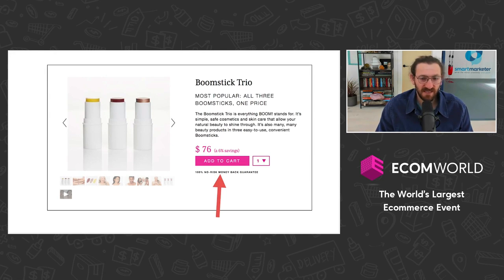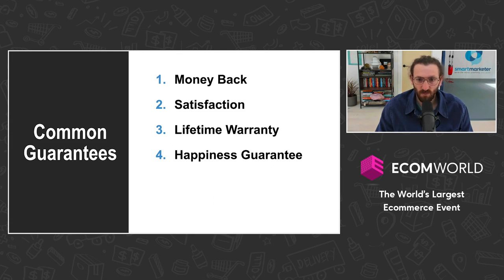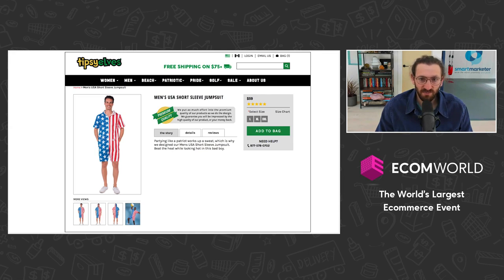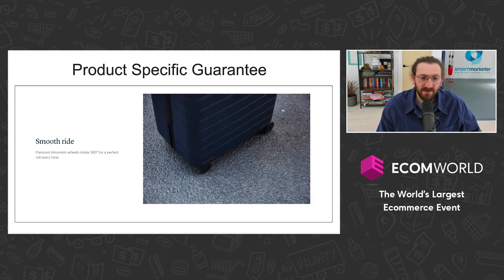You also need guarantees. I'm a big fan of the standard money back guarantee. Common guarantees are money back, satisfaction, lifetime warranty, happiness, buyback, lowest price. These guys are using a premium quality guarantee. These guys have one where they're saying, hey, it's built for the long haul. So basically, it's a well-made guarantee. These guys have a guarantee that's specific to their product. It's guaranteed smooth rides. You can also make up your guarantees as long as they're relevant to your product, and you can guarantee that.